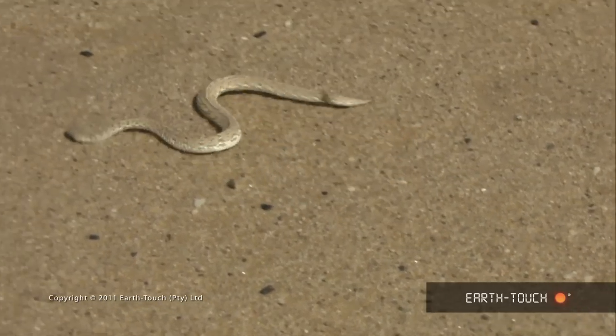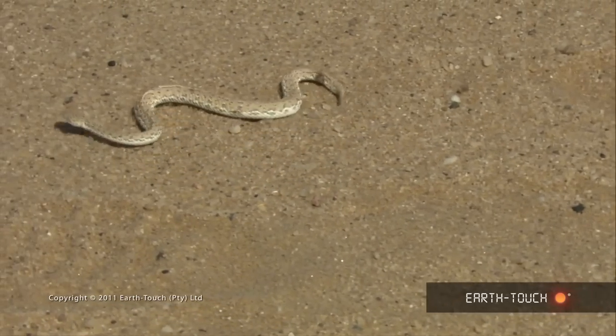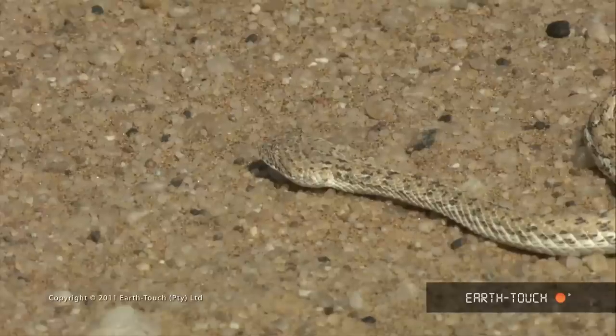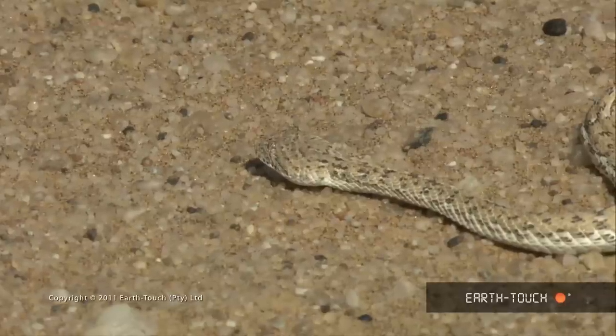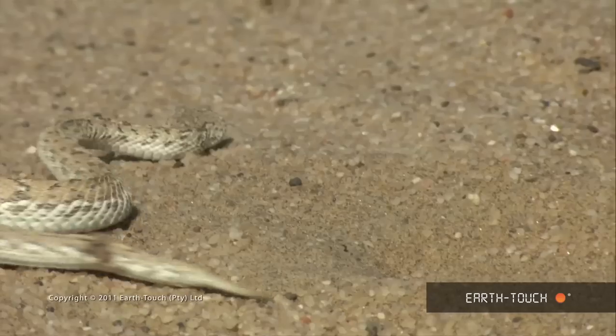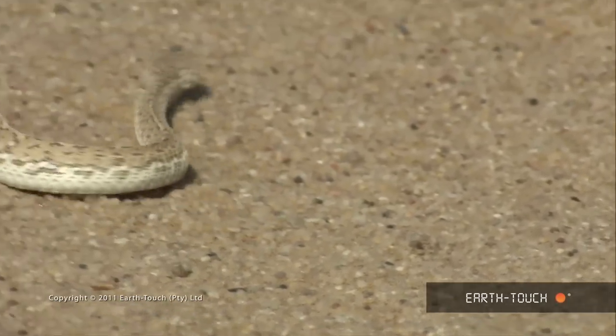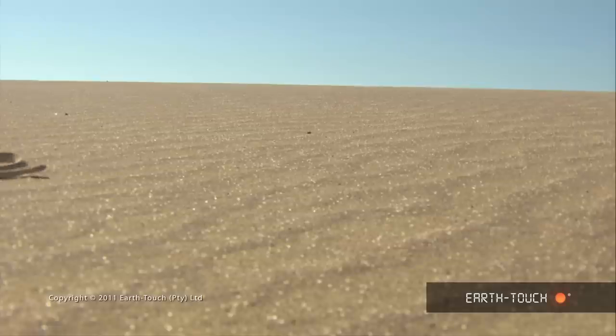This is the Bitis peringueyi, the Namib dwarf sidewinder. The sidewinder was continuing on the move, but it did occasionally stop, hesitate just for a few seconds, and then it would be off again. I just love that sideward movement.